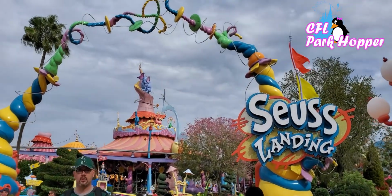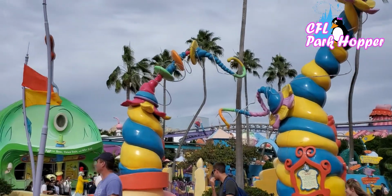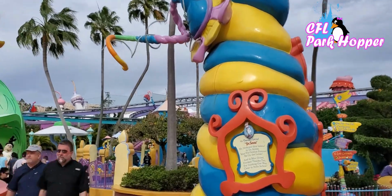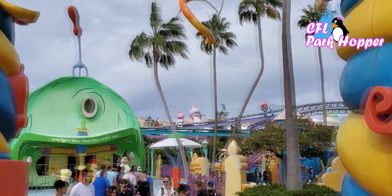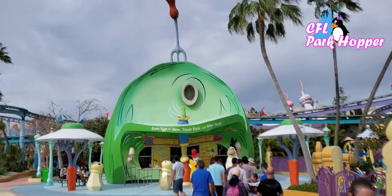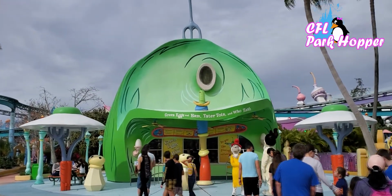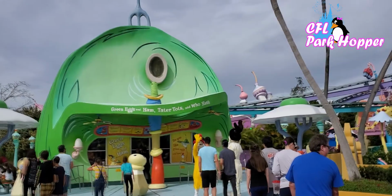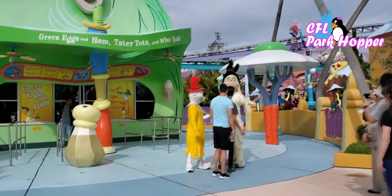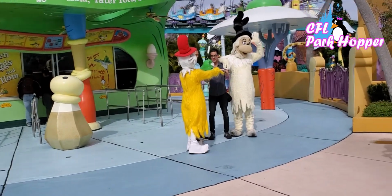Okay, so my last must-do here at Islands of Adventure is here at the beginning of Seuss Land, and they have the Green Eggs and Ham restaurant, which, if you've been coming to the park since it opened in '99, was open I think only for the first year the park was open. It hasn't been open in forever, and they've just recently opened it with tater tots and all kinds of stuff. And look, here's Sam out here meeting and greeting, and he's got his green eggs and ham that he's holding. How cute.